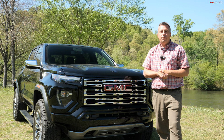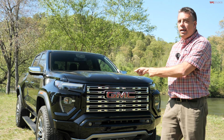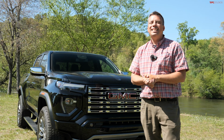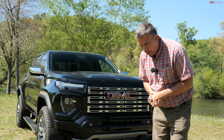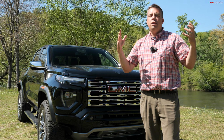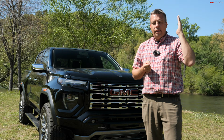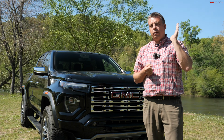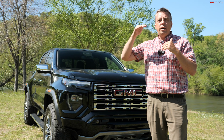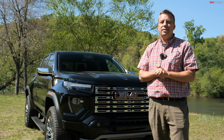What does this Denali cost? Well, it starts at about $52,500 with a few options that this has. It's up to about $56,000, which is a pretty steep price. And if you look at the entire range of the Canyon, it goes from about $38,000. Then the 4x4 elevation model is about $41,500, all the way to over $60,000 for a fully loaded AT4X Canyon.